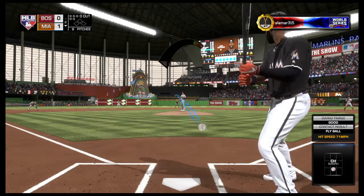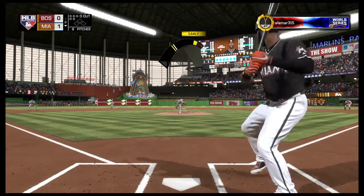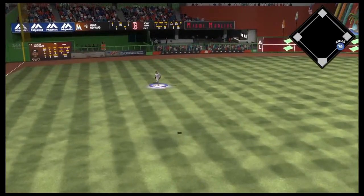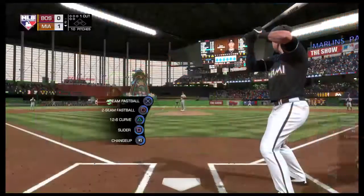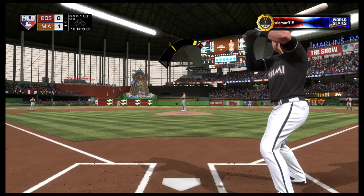Digging in, Jason Hayward. He'll begin things here against Sonny Gray. Right fielder. Skied in the air to straightaway left. Soler is there. He's got it, 1 away. Now to the plate, number 18. This will be his first trip to the plate in this one.